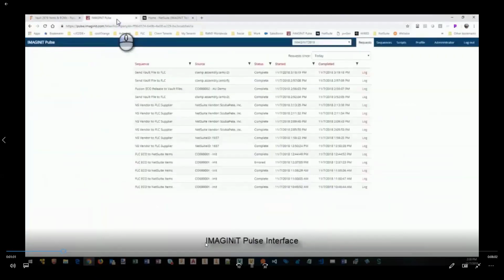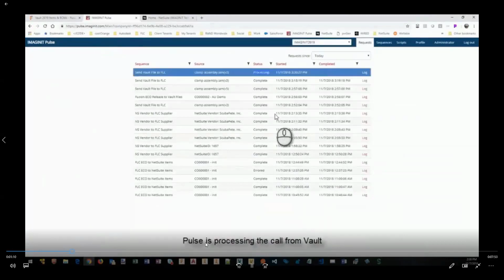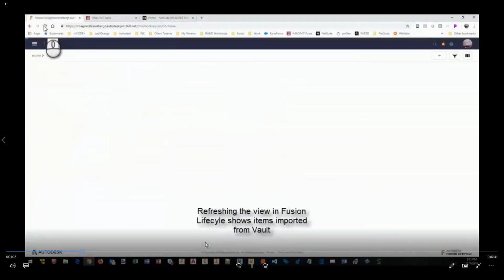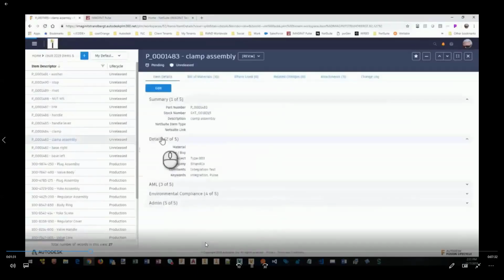If we jump over to Pulse for just a minute, this is the cloud side of things, and refresh the view, we can see there that it's processing that clamp assembly. And when that sequence completes, Matt talked about those sequence of events. Now we can refresh the view in Fusion Lifecycle, and now we can see our new items that have been created in Fusion Lifecycle.